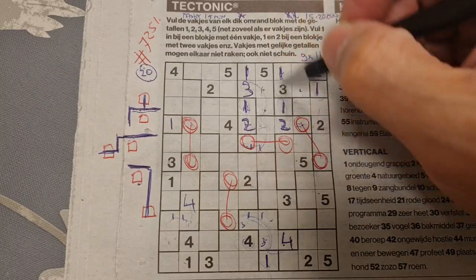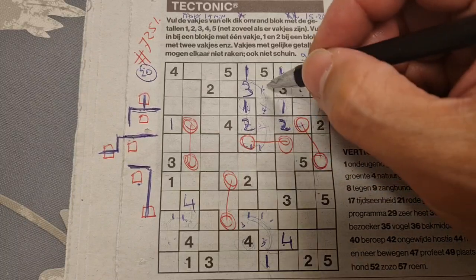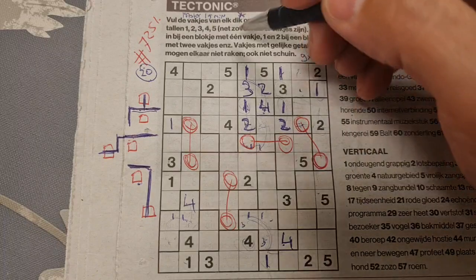2 numbers left in this area for the numbers 2 and the 4. 2 and the 4, we have a 2 there. No 2 there. 2 should be here and the 4 goes there.